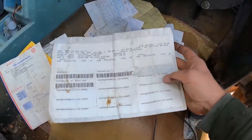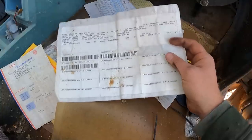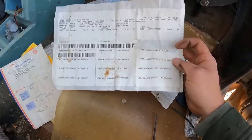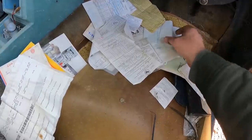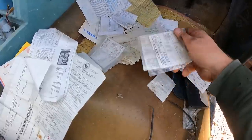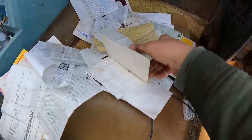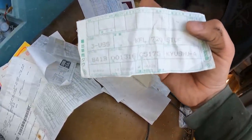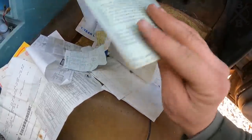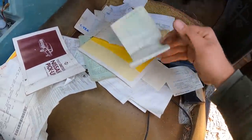This is actually the importation stickers. This is what they stuck the VIN and everything on as the truck went through being imported. Obviously, there must have been multiple sheets because they didn't use many of these. And then it's got all the old registration and inspection receipts and everything to this. This is more of that importation paperwork. And there's that radio stuff, warranty information. Like I said, it was sad to see it piled around, but it's cool to have it all.